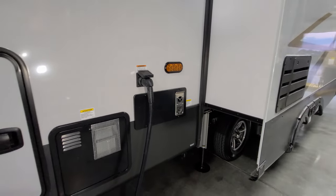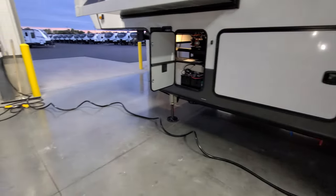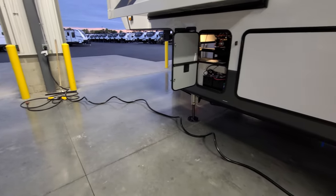Detachable power cord here. 50 amp electric service. This cord is probably 25 or 30 feet long, roughly. Someday I'll measure it. I always forget to do that.